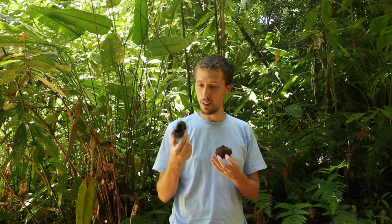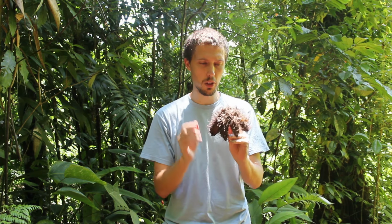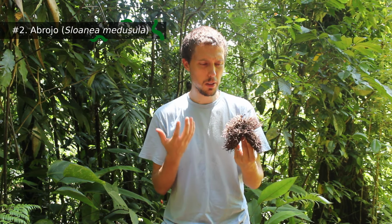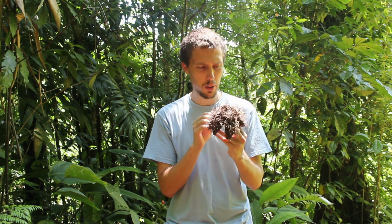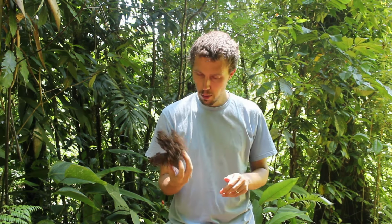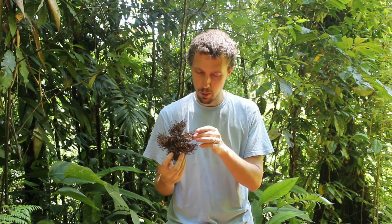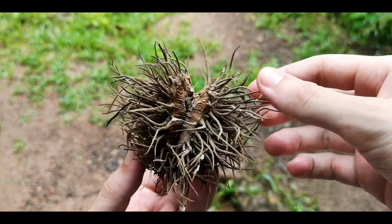So, neat little things. And this one also gets called a monkey hairbrush, or locally an embrojo. I think you'd need to have a pretty masochistic monkey to use this as a hairbrush, or one more interested in inducing baldness and lacerations, but ornery little spikes on this thing. And I don't think it's a coincidence that the scientific name for them is medusula. Kind of looks like a medusa head, even more so when it's closed.